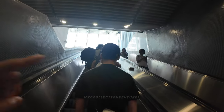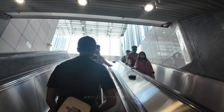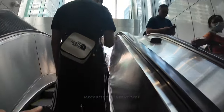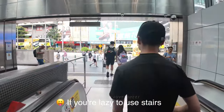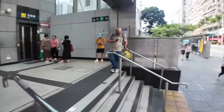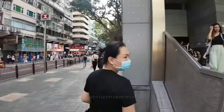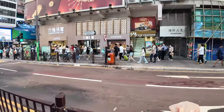I think this is the best way to go to Harbor City, going to Rebel Base, exit A2, because there's an escalator. Yeah, and there you go. Or there's also an elevator there. So after exit A2, you're gonna turn right. This is Haiphong Road.